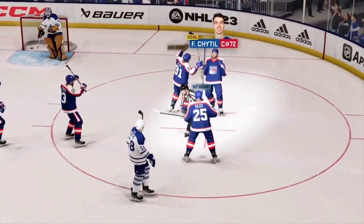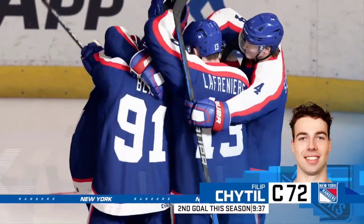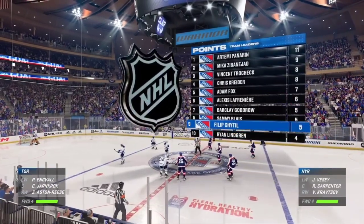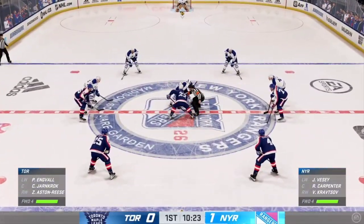The Rangers strike! The Rangers tally the game's first goal. When you get yourself into the middle part of a period, this is where the game starts to take shape, and now they've got the lead.